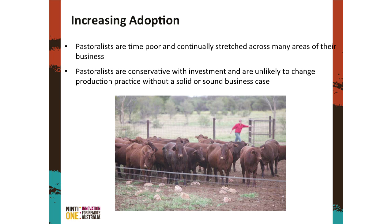And also, we found that people were, not surprisingly, it's the way they stayed in business over a very long time in a sometimes sketchy climate, very conservative with their investment. So if we were able to get things out on property, to take some of that risk back to Ninti One and Desert Knowledge CRC, we were able to then create some pretty strong business cases and people were able to then take on the gear. And so the telemetry, I think, was a great example of what we were able to achieve with that. The remote livestock management system is being adopted by some researchers now, and there's some significant interest from some pretty big players in the pastoral industry.